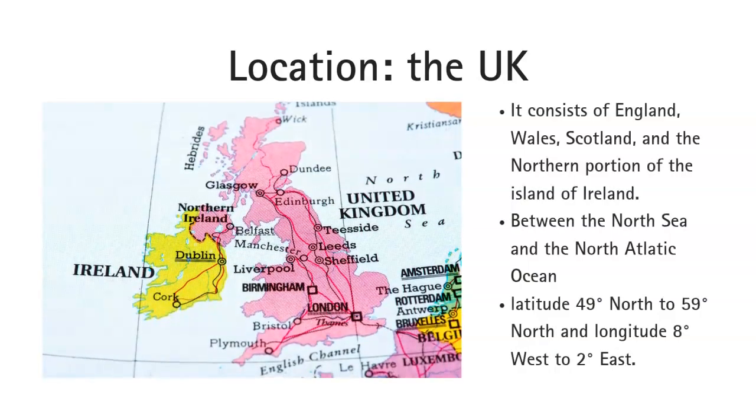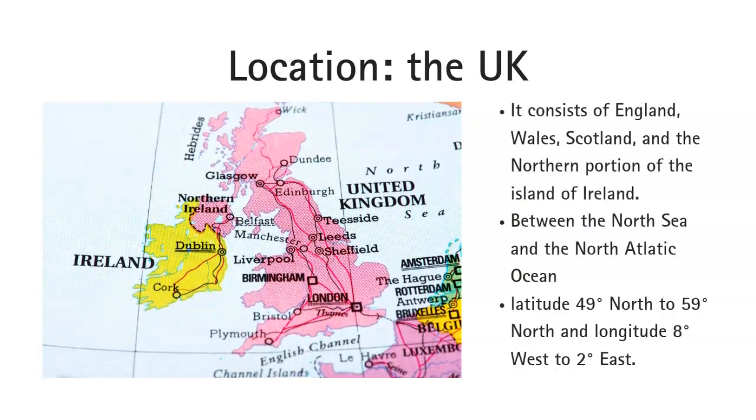First of all, let us understand the location of the United Kingdom. Before sizing any solar power system or before finding the savings from solar, it is very important to understand the location of any country, or specifically of any state or county. The United Kingdom consists of England, Wales, Scotland, and the northern portion of the island of Ireland. And it lies between the North Sea and the North Atlantic Ocean.